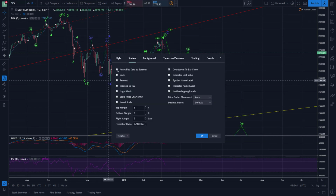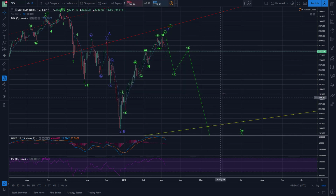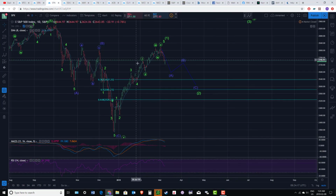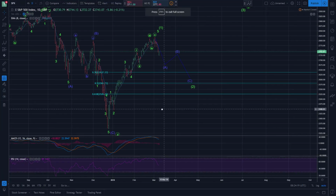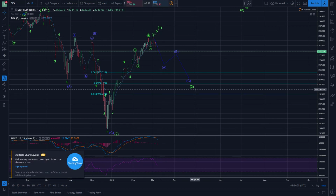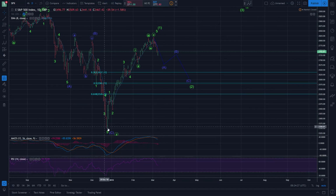And just to look at the other wave count, we're going to go to this other chart, which is the second most viable wave count that I've got on the go here. And if this is the case, then we could just be working our initial A wave down of a larger 2 if we have a new bull wave starting here off the bottom.